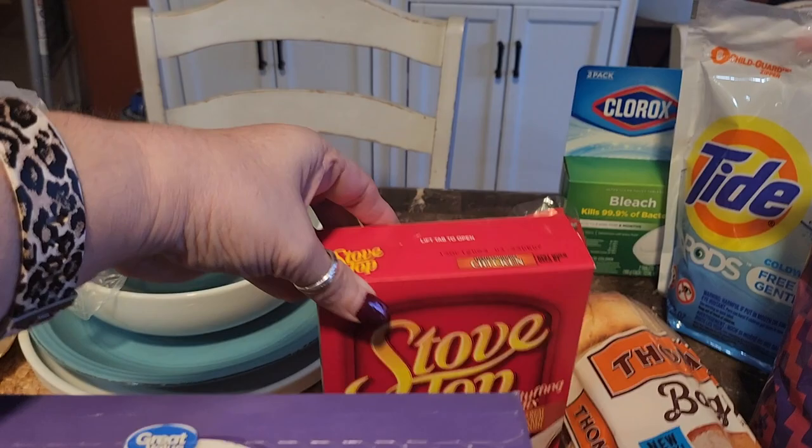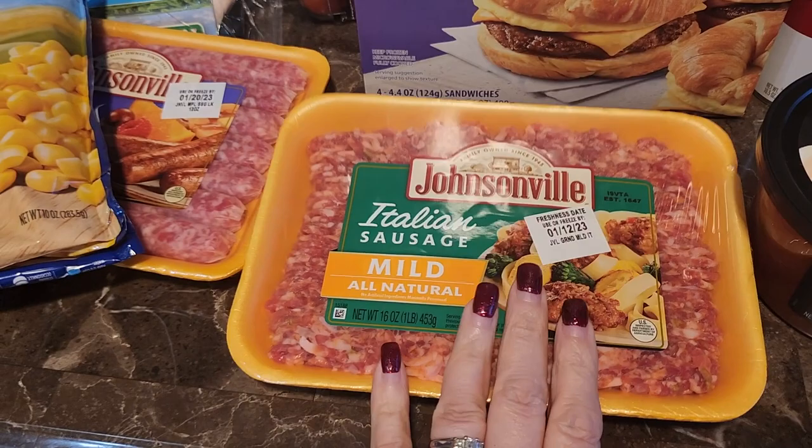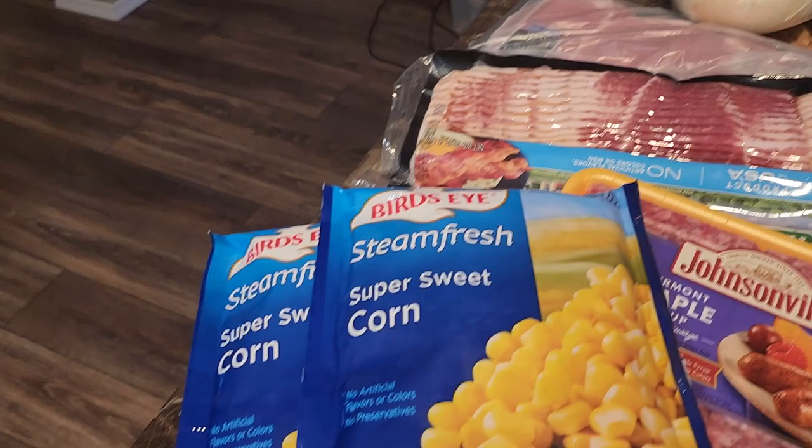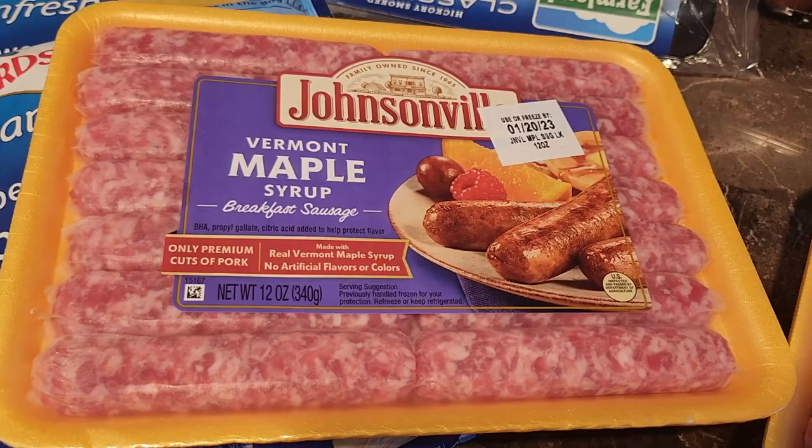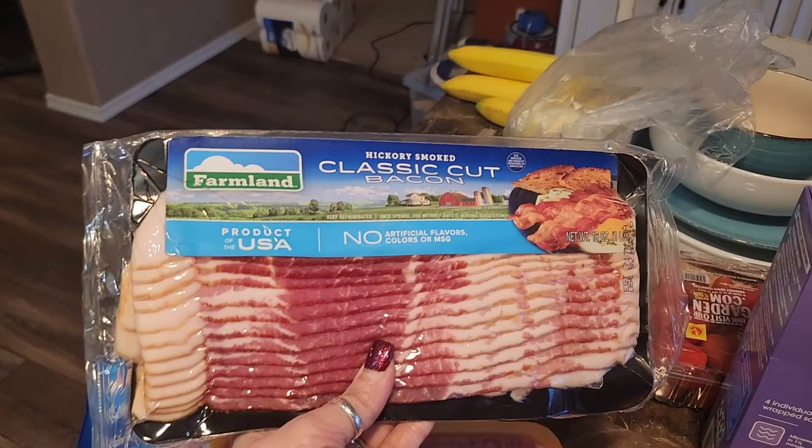Also got some Johnsonville Italian sausage. This is the rigatoni meal. Got a couple of things of corn just to have them in the freezer. For breakfasts, got the Vermont maple syrup breakfast sausage. These are really good. And also some bacon. Just gotta have that around.